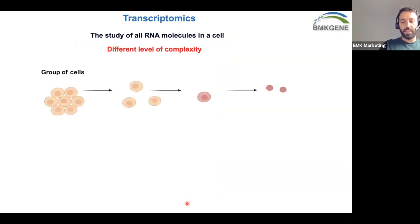First one, previously people were just taking, for example, organs like liver, let's say, and taking a group of cells and then trying to isolate or extract the RNA from the group of cells and then doing RNA sequencing. That is called bulk RNA sequencing. But as you know, if you take an organ, for example, as I said, liver, there are hepatocyte cells, there are vascular cells, there are immune cells in it. So there is a mix of cells.